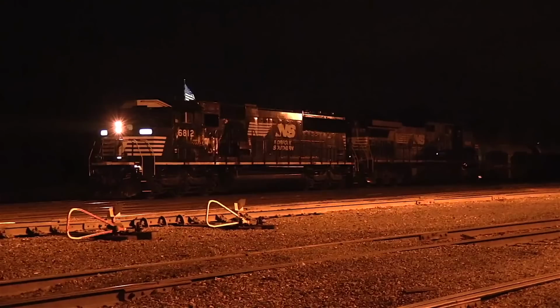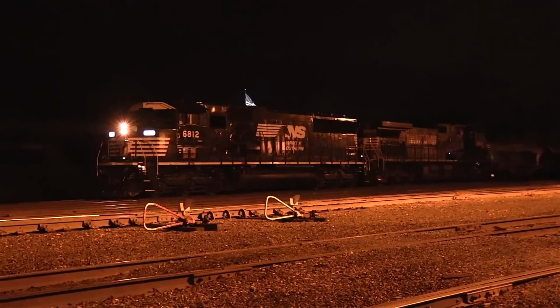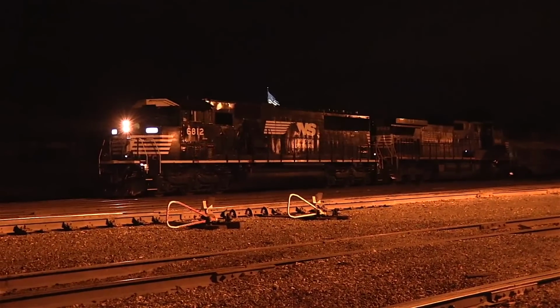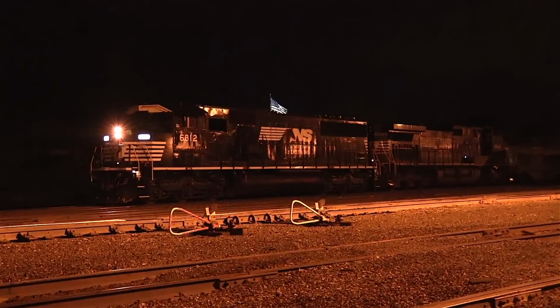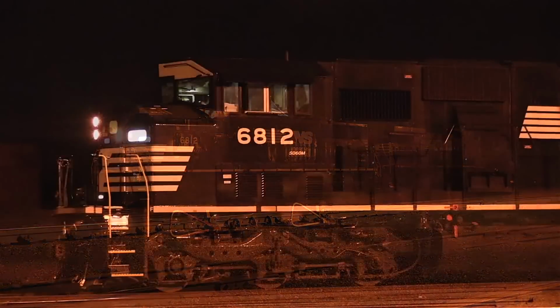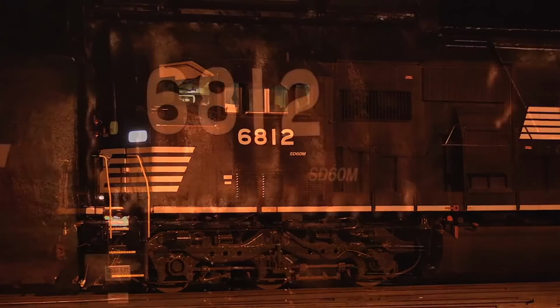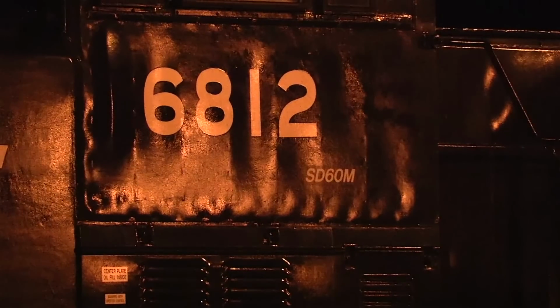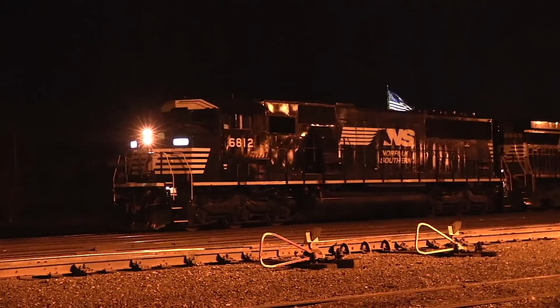We typically don't film trains at night, but when we do, it's for something really rare. Norfolk Southern acquired 9 SD60Ms of Burlington Northern heritage in 2014 in order to augment a motive power shortage that summer. The 9 SD60Ms, famous for their 3-piece cab windows, quickly became railfan favorites.